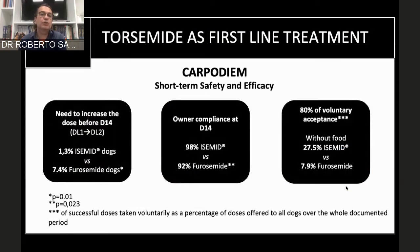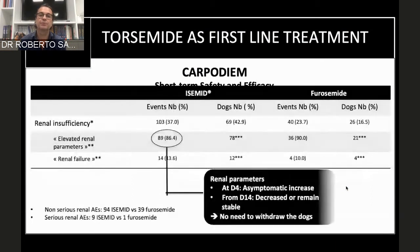So according to the study, the need to increase the dose of furosemide was around 7%, and with torsemide it was just 1%. Owner compliance at D14 was 98% for torsemide and 92% for furosemide, and acceptance of the drug without food was almost 30% in the torsemide group and 8% in the furosemide group.